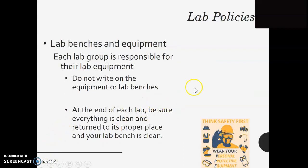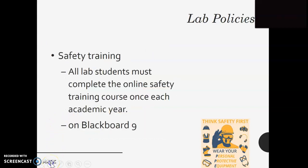Each lab group is responsible for their group equipment, so don't write on the equipment or lab benches. At the end of each lab, be sure everything is clean and returned to its proper place, and that your lab bench is clean. All students are going to need to complete an online safety training. You need to do this once a year, and that should show up on Blackboard. You need to take that training in order to continue throughout the semester.